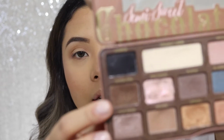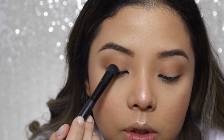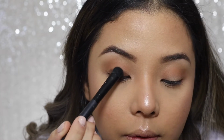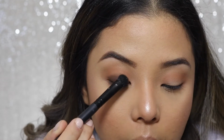Okay, so now that we're done warming up the eyes, I'm going to be using my main eyeshadow, which is Rum Raisin. We're going to be using that all over the lid and a little bit on the crease. I will be using a flat shader brush, and you can go ahead and pack it on. So you don't want to swipe, you just want to push the product onto your lid, because what's going to happen is you're going to end up having fallout if you wipe it or swipe it.